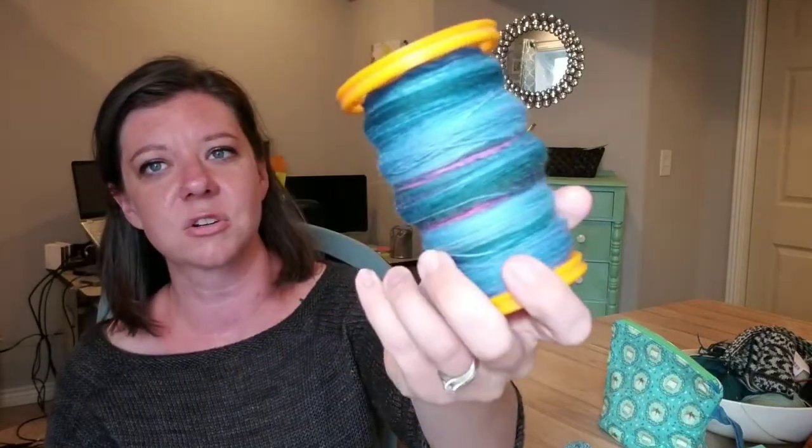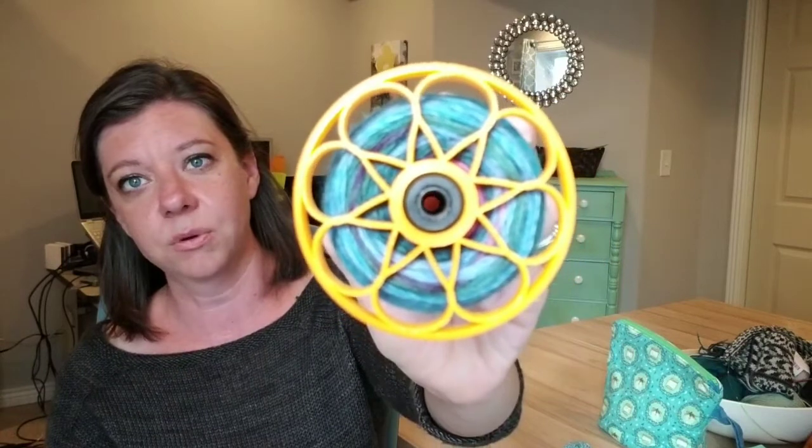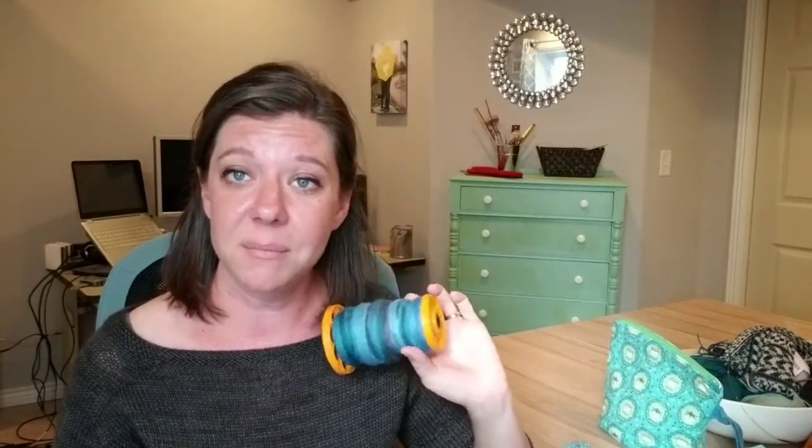And I was showing my husband that you can see the yarn through the bobbin, which was really cool, and he thought that was awesome. So hopefully next time I podcast, this will be done. And I did get in my August shipment. I'm not going to show it to you right now because I'll show it to you when I'm working on it. So that is all of those projects.